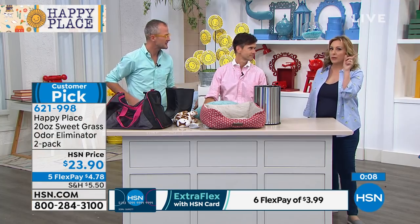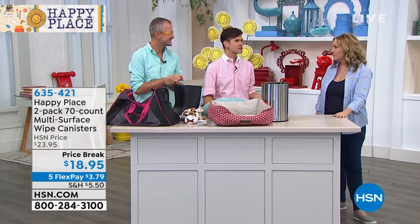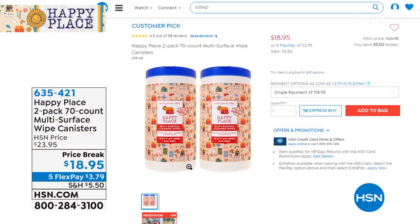And by the way, the laundry soap makes a great baby shower gift. Oh, yeah. A lot of reviews said that. Well, we love that too because it means that you're starting that new life off without all those chemicals. Right, exactly. And if you want something that's amazing for convenience, the two pack of the 70 count wipes are available for $18.98. It is on a price break. So that's going to be coming up.